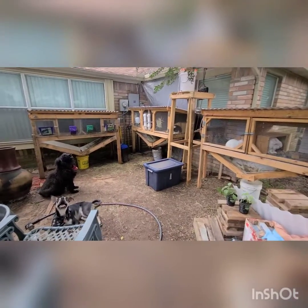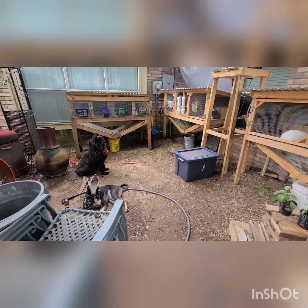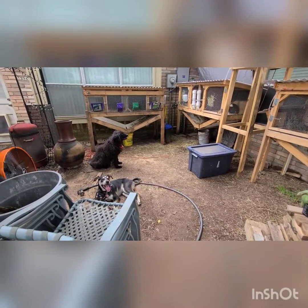I can't keep the dogs out of the rabbitry. They kind of like it here too, because I keep the ground wet, and with the fan blowing on it, it keeps them nice and cool. But today's actually a nice day.